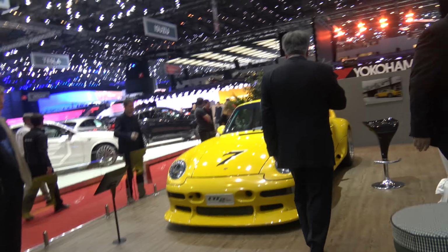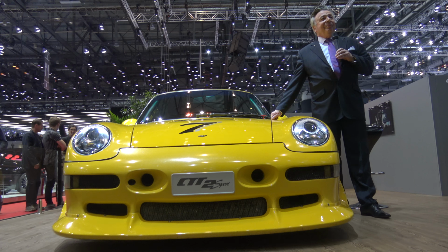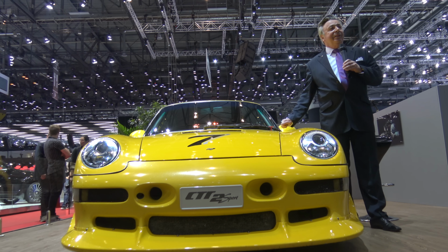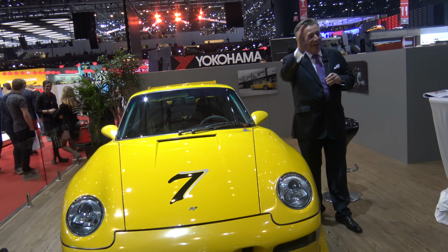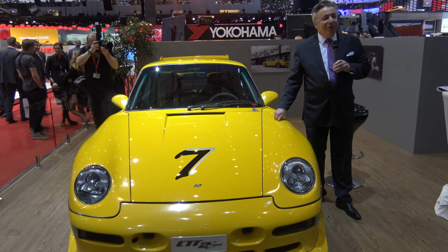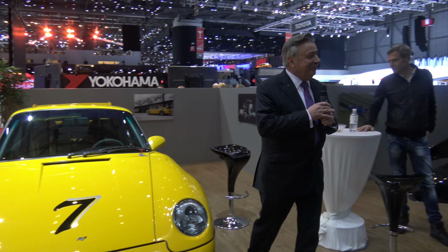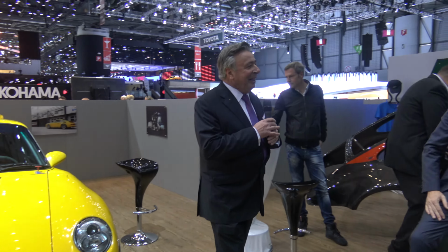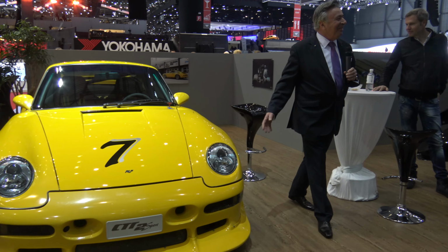Okay, and now I'll make a little move to what we call a veteran here in our German language. So this is a car that has a lot of history. CTR2 Sports. This car was introduced 20 years ago, and the maximum version of this car was this specific car because it was running in Pikes Peak, and it won Pikes Peak in 1997, and it has a very special history. It was the first car that passed another car on the Pikes Peak hill climb race. So we brought this car to demonstrate that our cars live a long time and are still looking good after 20 years.